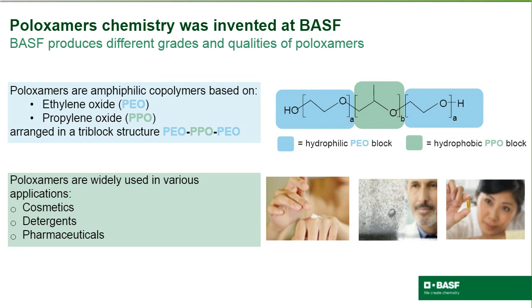It means that it has both a part that is hydrophobic and a part that is hydrophilic. The hydrophilic piece is brought in by the ethylene oxide, which is in the light blue. And the hydrophobic part of the poloxamer is brought in by the propylene oxide, which is in the green. Essentially, it is a tri-block, right? It assembles itself as essentially a sandwich of propylene oxide, sandwiched by bread made out of ethylene oxide.